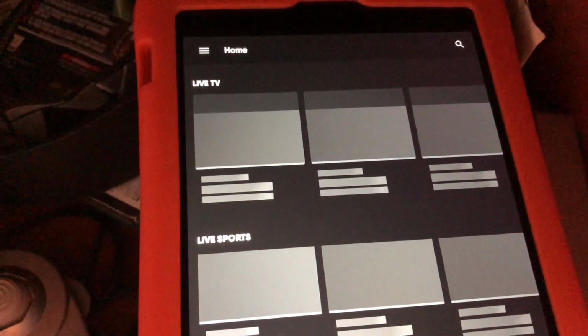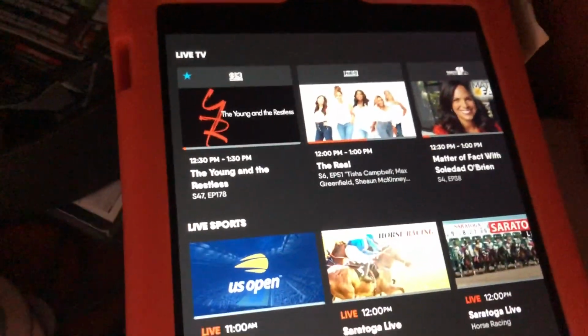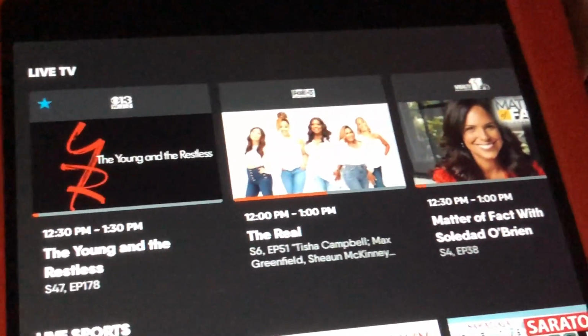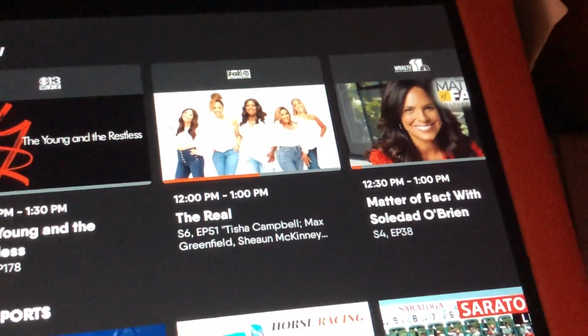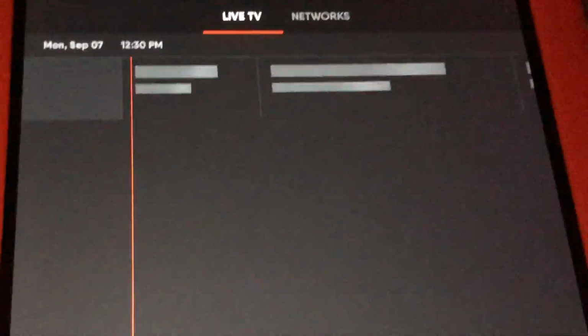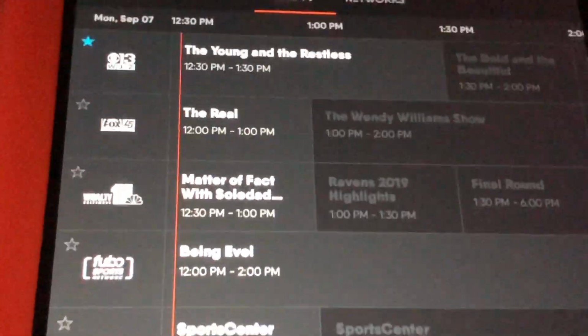And it does work all the time. So, as you can see here, here are the Baltimore, Maryland affiliates. So we have WJZ, CBS 13, Fox 45, WBFF, and we have WBAL TV 11. So, of course, these are affiliates I know very well in Baltimore. I will mention that ABC doesn't have a recording feature yet.